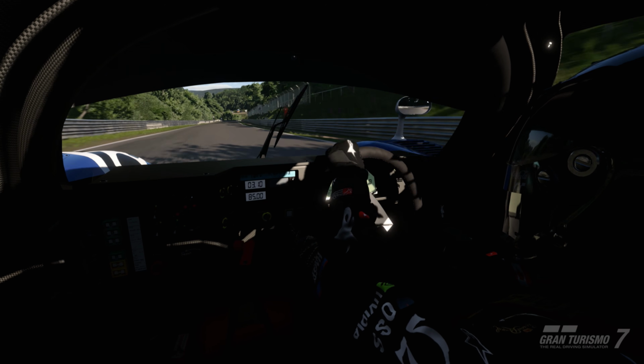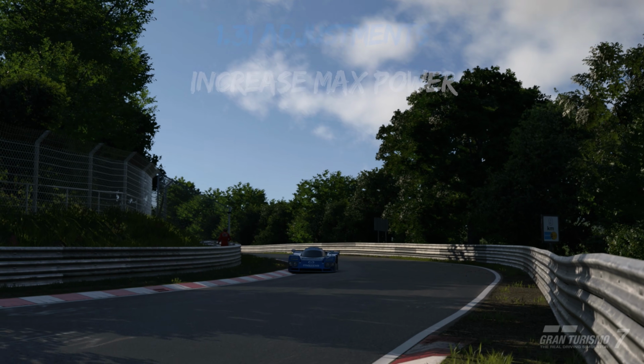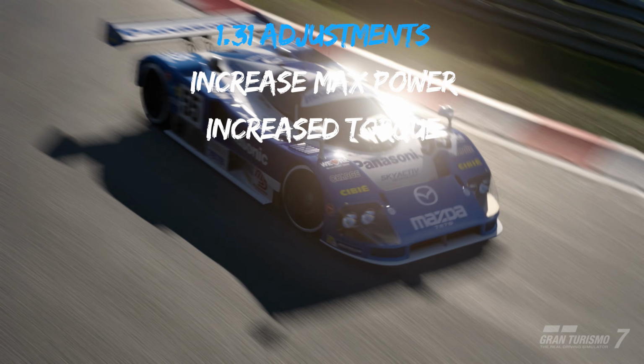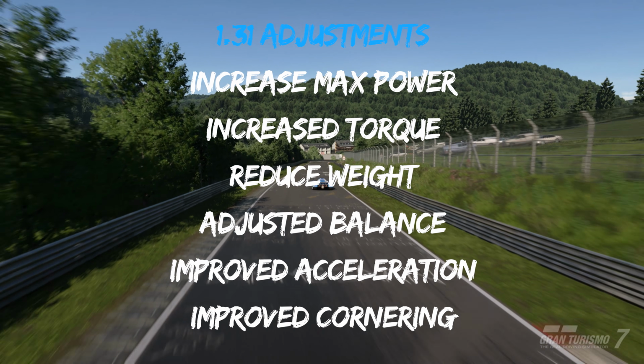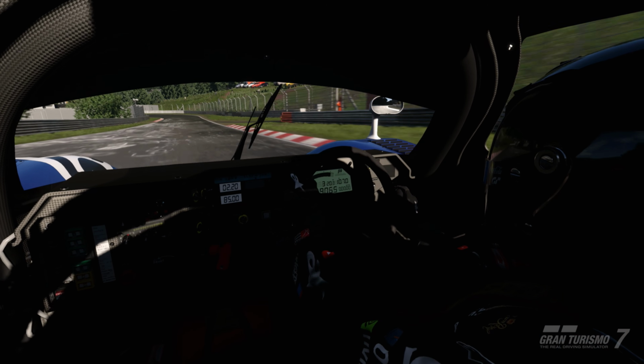So what does this mean in terms of these 3 legendary cars we're covering today? In general on these cars you can expect to see increased max power, increased torque, reduced weight, adjusted weight balance, and just overall improved handling, including both acceleration and cornering.